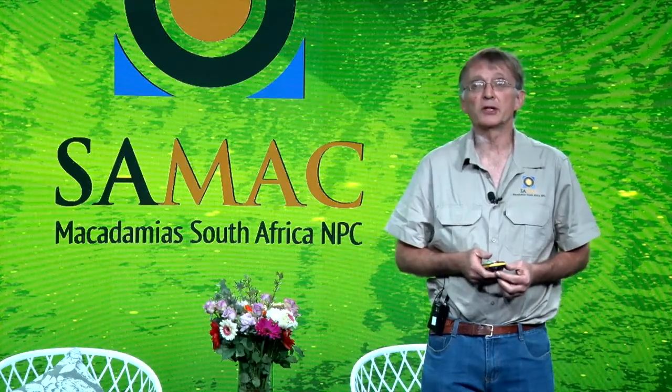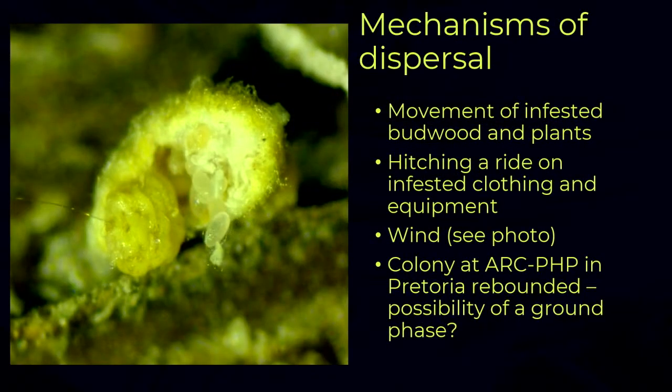If you look very carefully on the slide on your right-hand side, what you'll see there is not a blob. It's actually a scale insect that was turned around. The female is that brownish thing that's sitting next to the eggs, and on its side you'll see there's like a little stylet, and that is its mechanism of being spread by the wind. At the moment, it's mostly being spread by the movement of either budwood or plants.